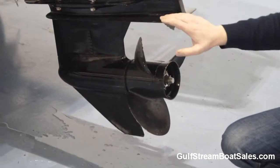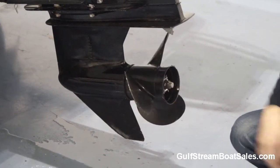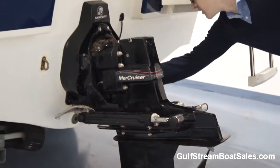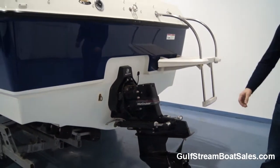This is the original factory paint finish. It's in good shape. The propeller's in pretty good shape as well. The skeg is pretty much unmarked, and all the little trim seals, the bellows and stuff, they're all in good condition. And mechanically out here, it looks really good.